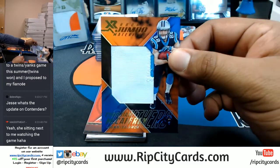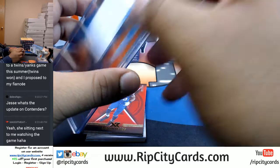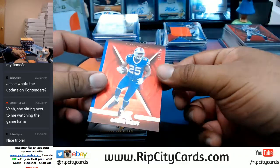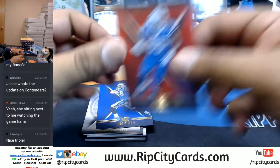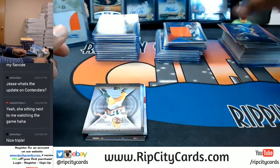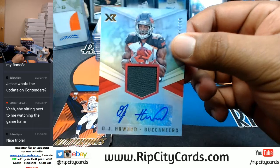To 25, Christian McCaffrey. Two-color patch on there for the Hunters. That's pretty nice. It's still 3-0. Gotcha. LeSean McCoy for the Bills. Greg Olsen, Panthers. What do we got? What do we got? OJ Howard for the Bucks with the RPA.